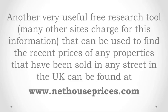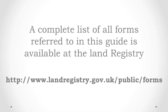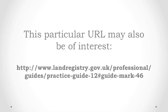Another very useful free research tool, many other sites charge for this information, can be used to find the recent prices of any properties that have been sold in any street in the UK, and this can be found at www.nethouseprices.com. Visit there now and type in your postcode to get an idea how it works. A complete list of all forms referred to in this guide is available at the Land Registry. You can go there at www.landregistry.gov.uk/public/forms. This particular URL may also be of interest.